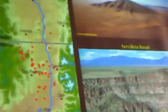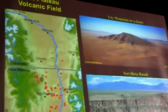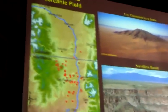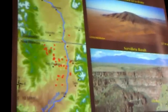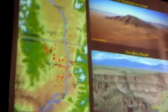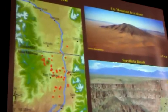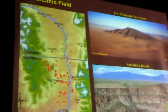So let's take a closer look at these volcanic rocks. The so-called Taos Plateau volcanic field extends from just about Taos all the way to Antonito. It consists of more than 40 separate volcanoes, shown here in the red dots, that erupted many different kinds of magma and formed a variety of shapes of volcanoes. For example, there's the massive steep-sided lava dome, Ute Mountain, that dominates the skyline north of Taos.